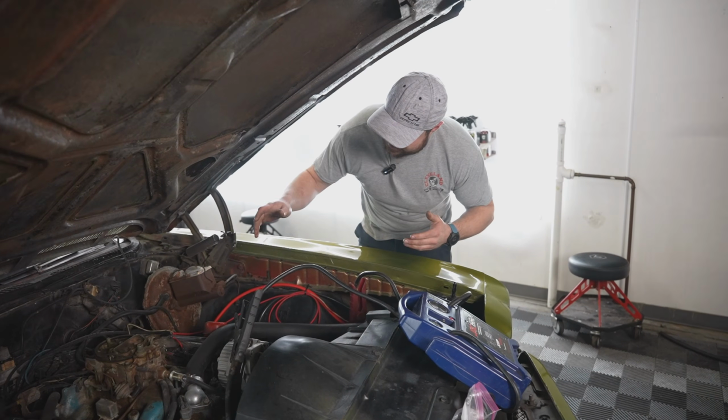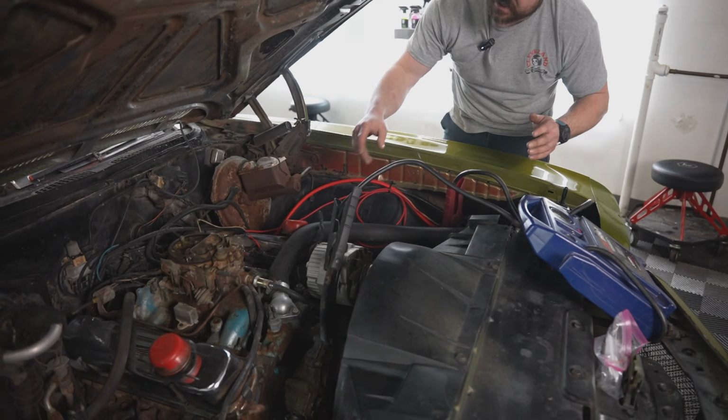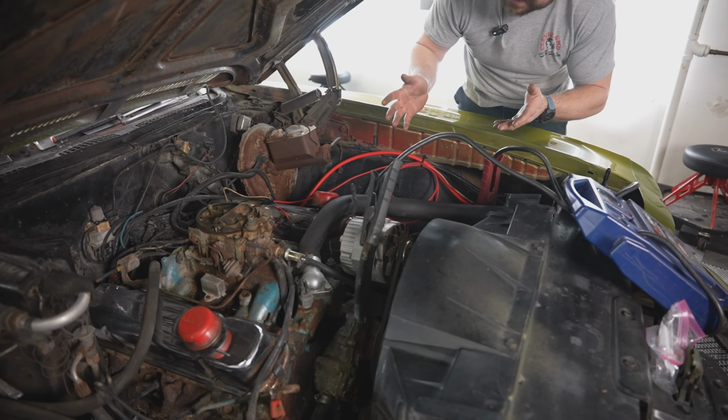Oh, look at that. Okay, that's all right. Yeah. Sweet. Looks like it's a grounding issue, because I moved the ground on the jump pack over here directly to the motor and it actually cranked over.